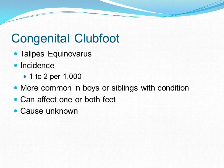So congenital clubfoot is called talipes equinovarus. And so when we look at, again, using your medical terminology, what that looks like and what that means is basically how the foot at the ankle joint is turned inward. Very, very common condition. Its incidence is 1 to 2 per 1,000 live births.